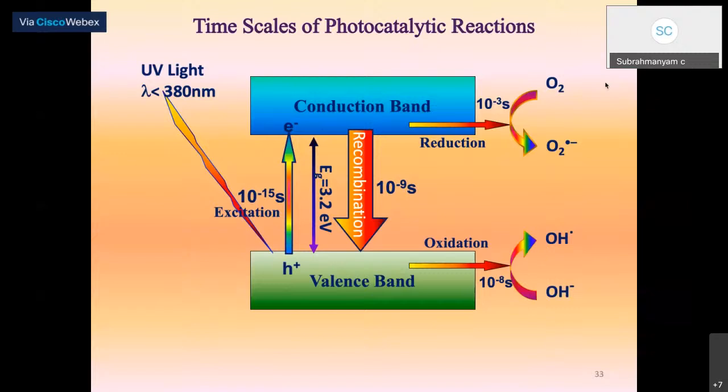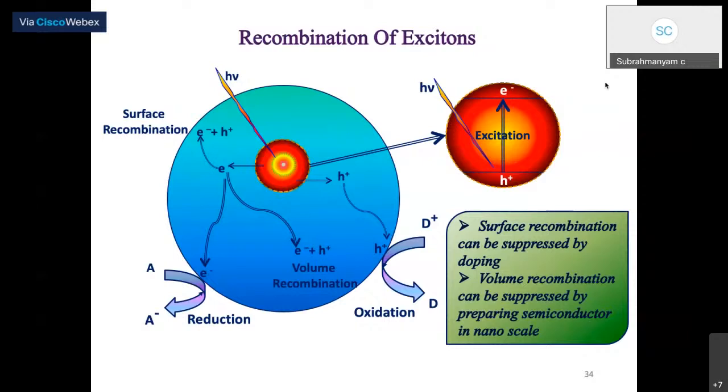So now the competing reaction is the more dominant reaction in all these cases. Then you may ask, sir, how do I prevent this competing reaction? Because you told me that recombination is a more dominant reaction, or has a higher probability than the electron transfer. How do I decrease it?